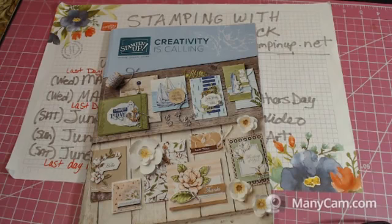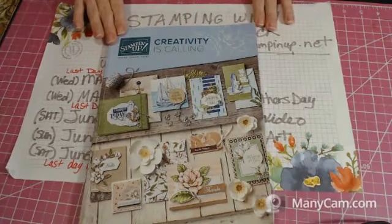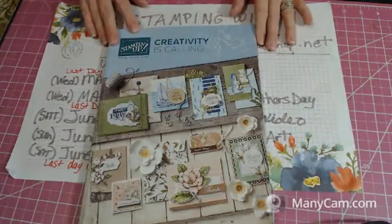Hi, it's Stamping with the Crafty Chick, and I am here to talk about some upcoming events and some new products from the 2019-2020 annual catalog. I can only show you the front cover right now.